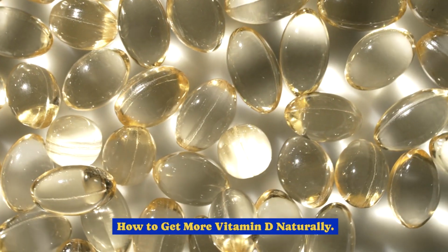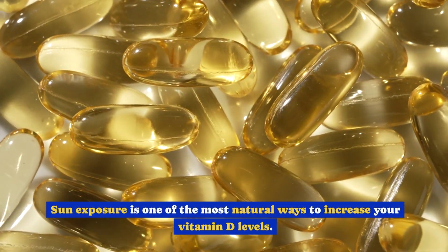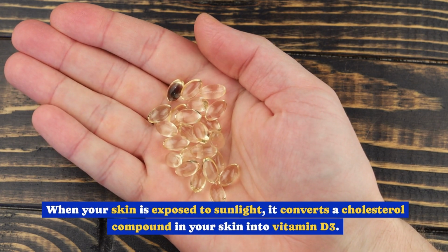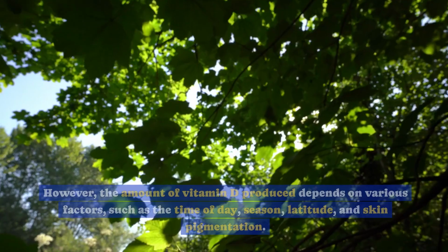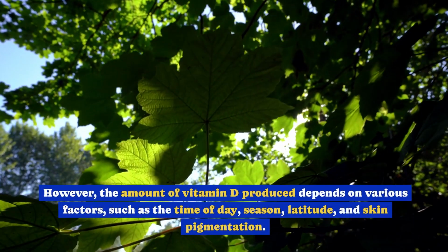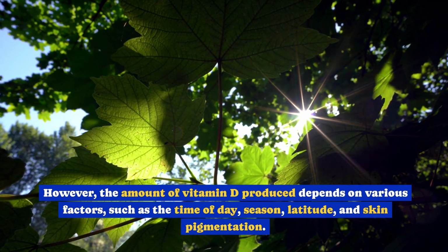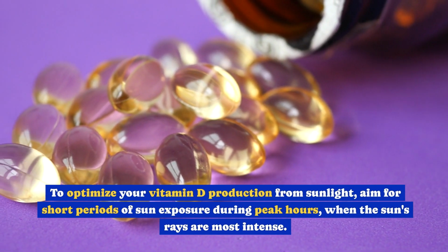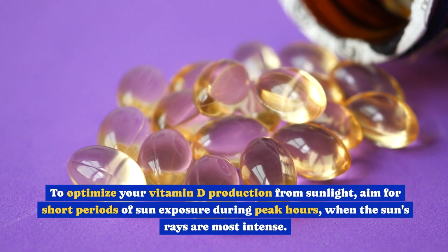How to get more vitamin D naturally. Sun exposure is one of the most natural ways to increase your vitamin D levels. When your skin is exposed to sunlight, it converts a cholesterol compound in your skin into vitamin D3. However, the amount of vitamin D produced depends on various factors, such as the time of day, season, latitude, and skin pigmentation. To optimize your vitamin D production from sunlight, aim for short periods of sun exposure during peak hours, when the sun's rays are most intense.